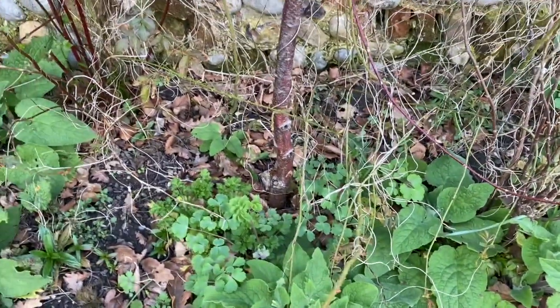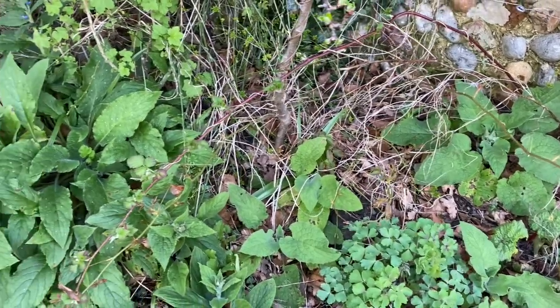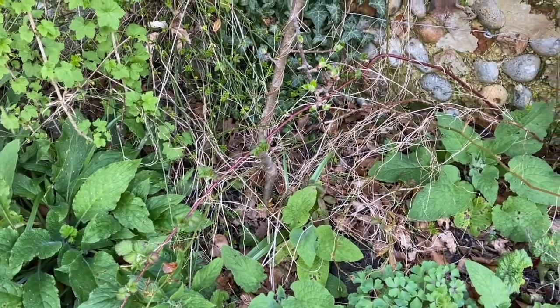I have got some actual comfrey that I've grown from seed, lots of clumps of that, which will be staying in because that makes brilliant compost. And I put some on the compost heap, and you can also spread it around the base of plants that you want to feed, and it's really good for that as well.